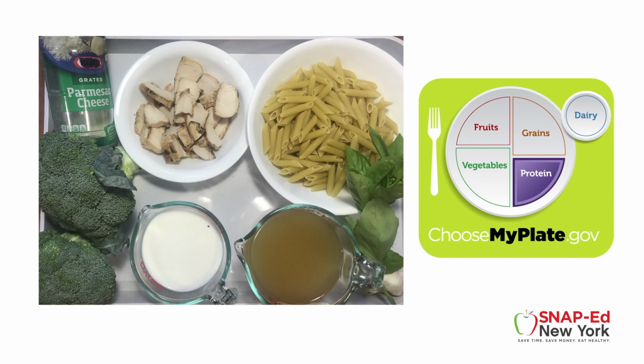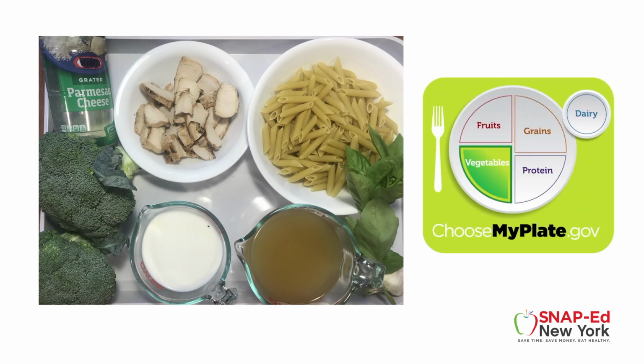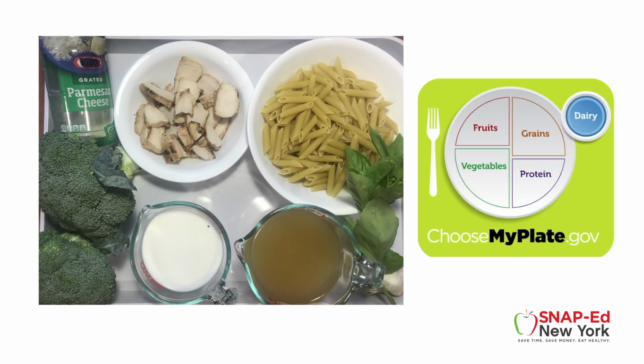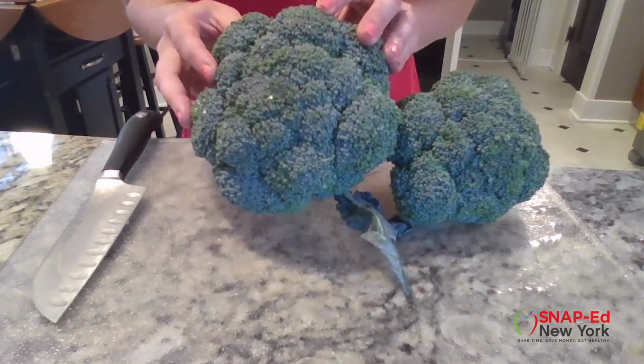Chicken is a protein food, which helps our body build strong muscles. We'll also use broccoli in our dish. Broccoli is a vegetable. It's part of the dark green veggie subgroup. You can enjoy broccoli's health benefits whether it's fresh or frozen. Both are great choices. I like to use frozen broccoli in the winter because it's cheaper. It's also pre-cut up, which makes the meal even faster to prepare. We'll be adding some milk and cheese in our dish as well. Those are dairy foods. They are calcium-rich and can help build strong bones.